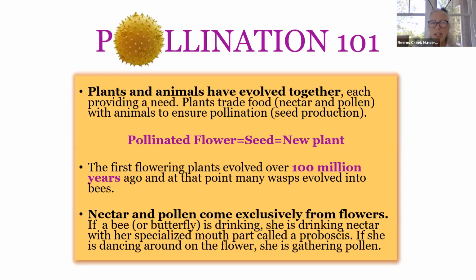Just a little bit about pollination. Plants and animals have evolved together. Our native plants and our native pollinators have been in the United States, in Western North Carolina, for a long time, evolving together, right? The particular plants we have in our region and the particular pollinators we have in our region have evolved together.